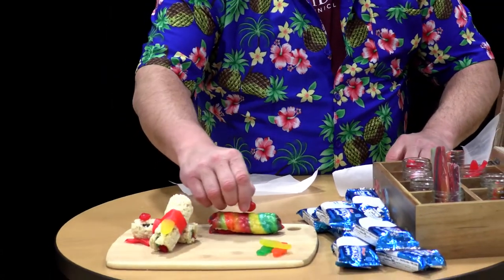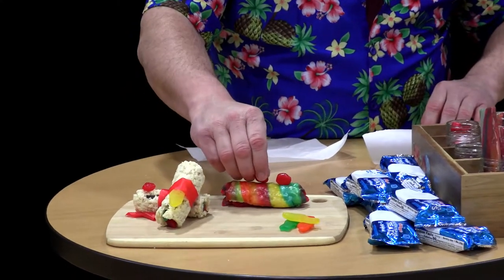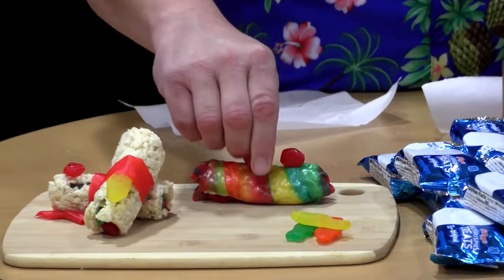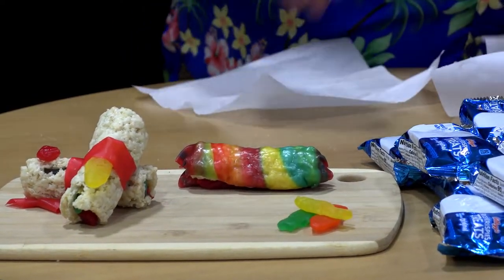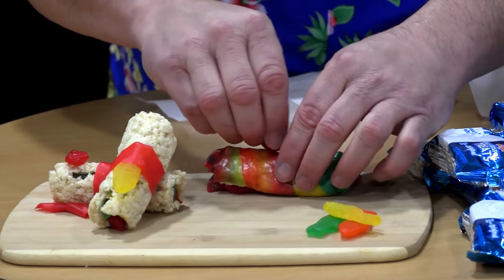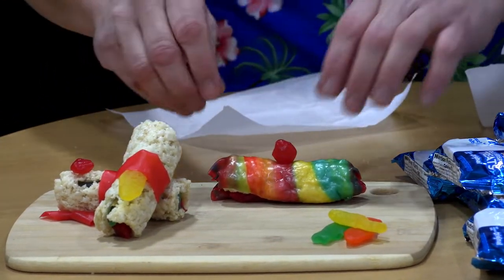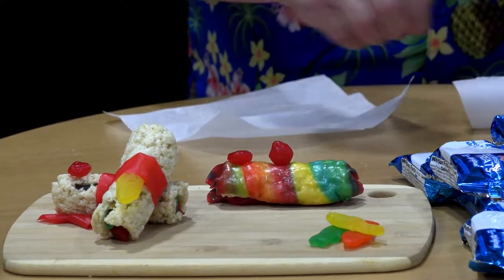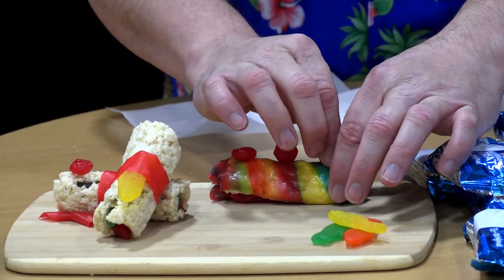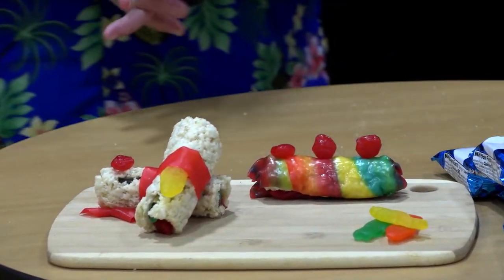A couple little garnishes on top here. Or no little garnishes. And then you have another form of candy sushi.